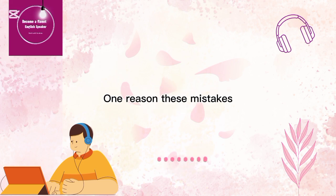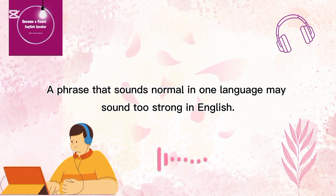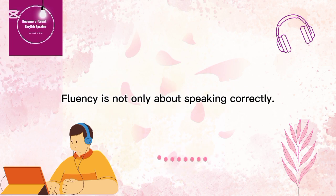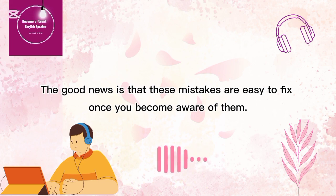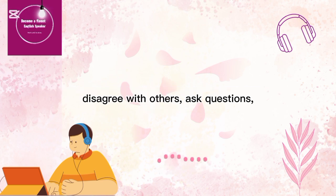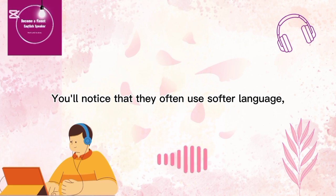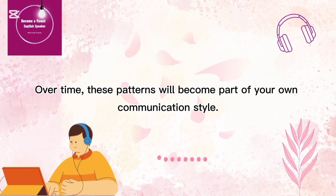One reason these mistakes happen is because learners often translate directly from their native language. A phrase that sounds normal in one language may sound too strong in English. That's why learning natural expressions is just as important as learning grammar. Fluency is not only about speaking correctly, it's about speaking appropriately in different situations. The good news is that these mistakes are easy to fix once you become aware of them. Start paying attention to how native speakers make requests, disagree with others, ask questions, and respond during conversations. You'll notice that they often use softer language, polite phrases, and friendly expressions. Over time, these patterns will become part of your own communication style.